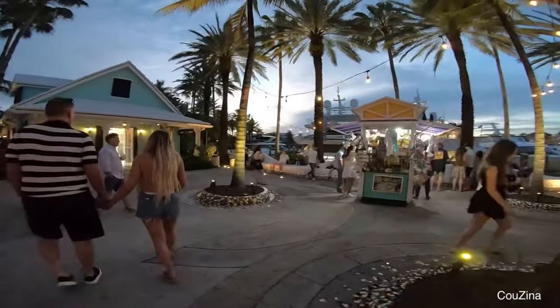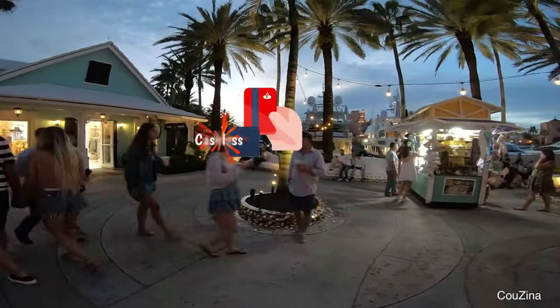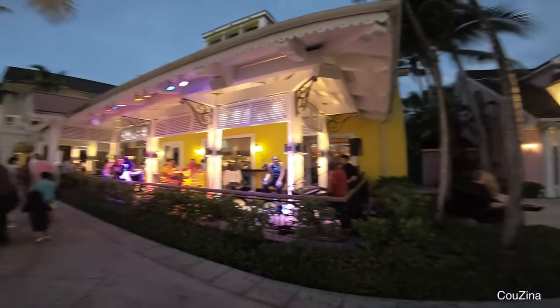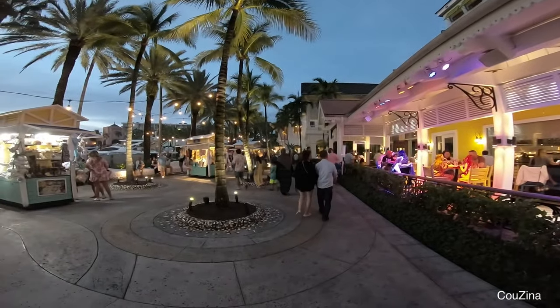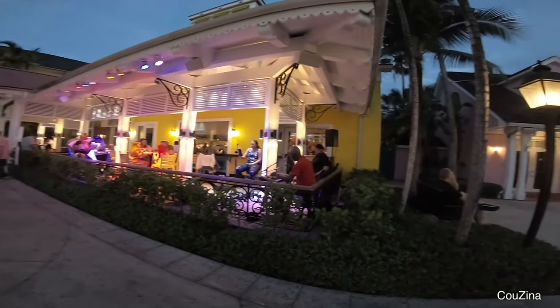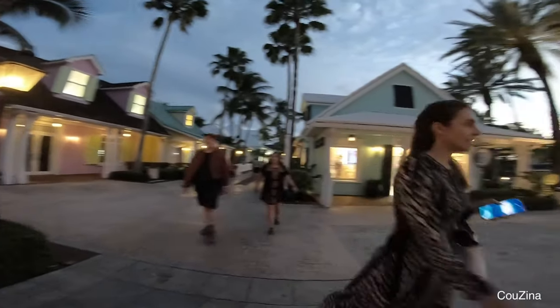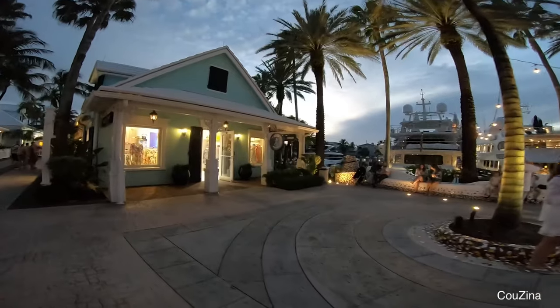Finally, it is very important to note that the Marina Village is cashless, meaning you cannot use money to buy anything. You can only use credit cards such as Visa, MasterCard, or American Express. You can also charge everything to your room if you are staying at the Atlantis by using your room key card.